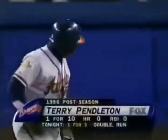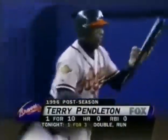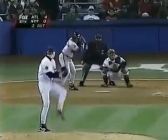Andrew Jones, the at bat, the strikeout, and now Terry Pendleton. A little late getting to the batter's box. Joe, I've always envied switch hitters in baseball because they never have to go through what young Andrew Jones just went through. Switch hitters never have to bail out. Everything's coming into that zone.